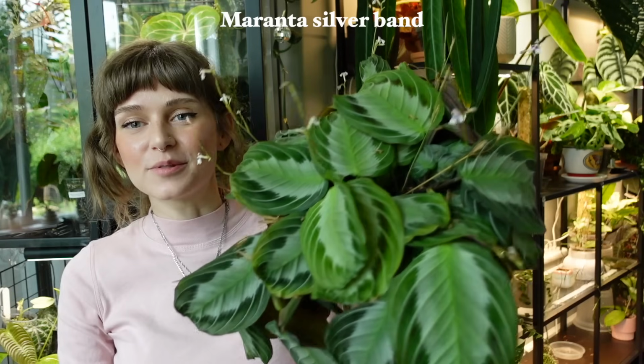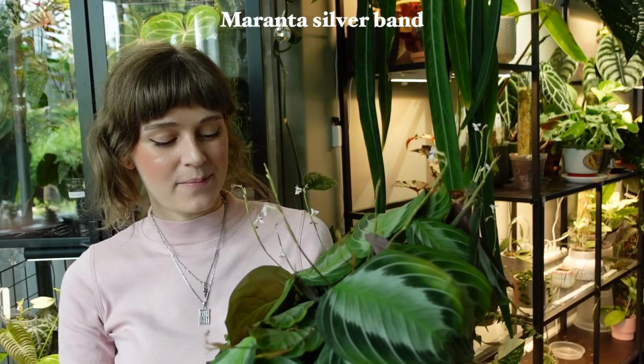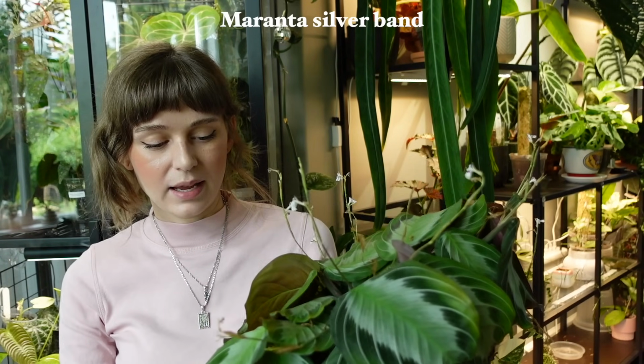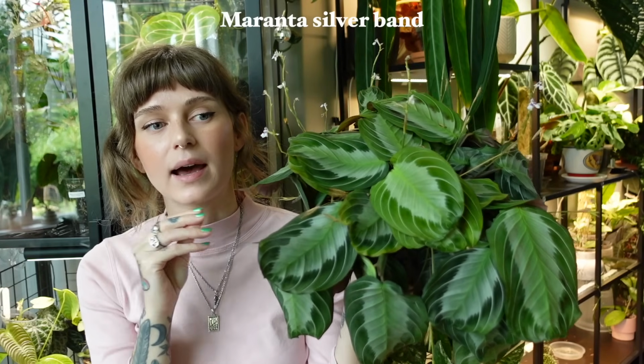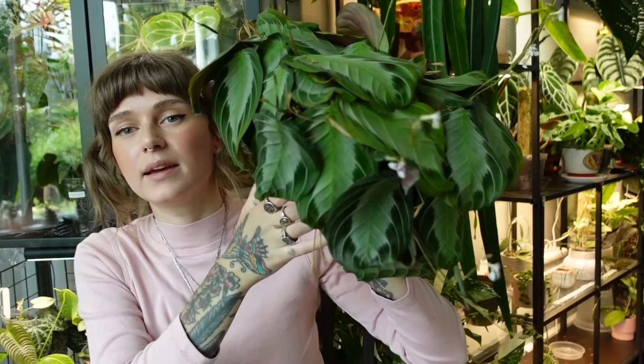Okay, you may have seen this one recently as well because I have been talking about her, but this is my Maranta silver band, and yeah, she's absolutely stunning. This is a wish list plant. If there's ever been a wish list plant that has exceeded my expectations, it's this one. I was not prepared by just how lush and robust and beautiful this Maranta would be.